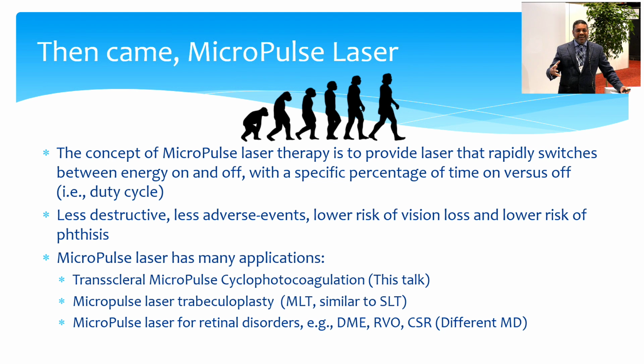So from that concept of MicroPulse laser, we can provide laser that rapidly switches between energy on and off, and therefore it can be less destructive with less adverse events, lower risk of vision loss, and lower risk of phthisis. The MicroPulse laser has many applications, so the transscleral MicroPulse cyclophotocoagulation, that's what I'm talking about today.